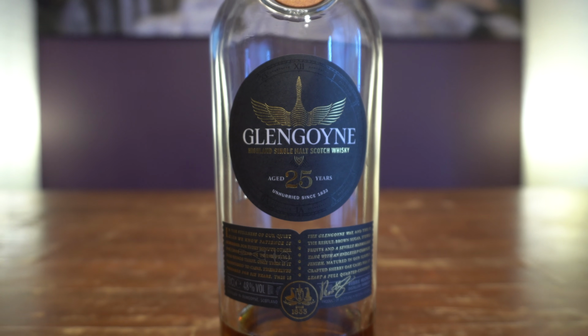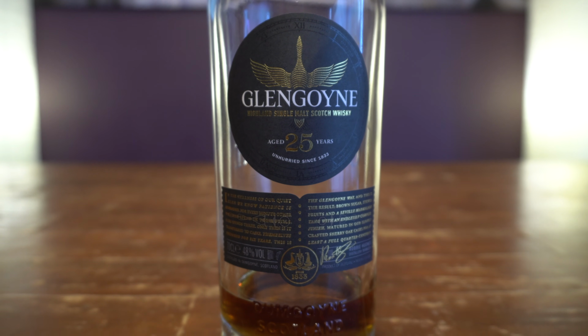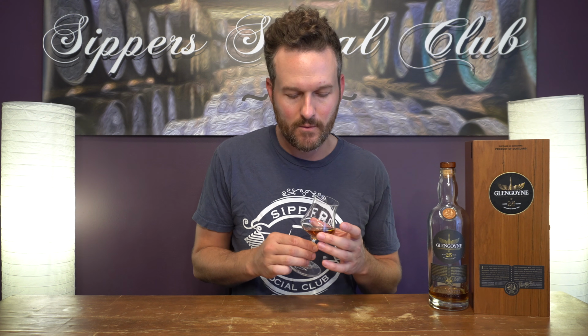Alright, the Glengoyne 25. This is a 2021 bottling, bottled at 48% ABV. It says that it has a long distillation. I guess that's what Glengoyne is known for, and matured in sherry casks that have been seasoned for 6 years. They mentioned 6 years because I guess that is above the industry standard. I guess that makes sense. So a 6-year season and then a 25-year maturation.